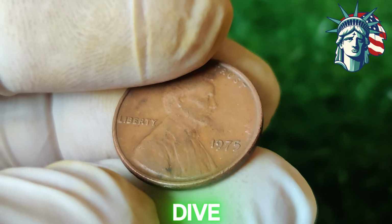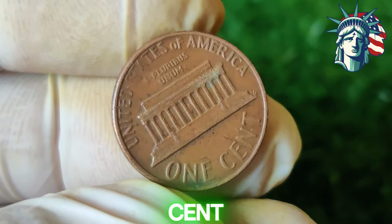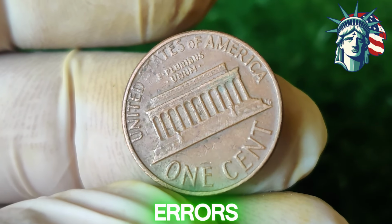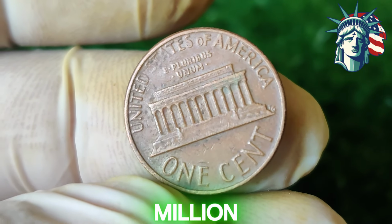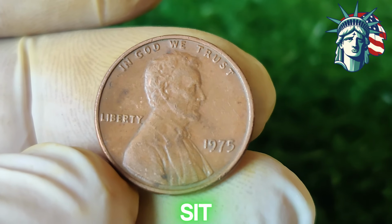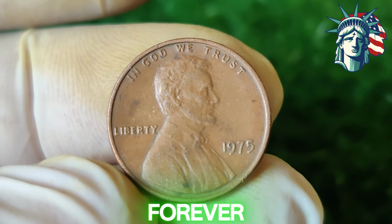Today we're going to dive deep into this incredible story. From the legacy of the Lincoln cent, to the exact features of the 1975 edition, to the hidden errors and pristine conditions that create million-dollar value, we're going to unravel every detail. So sit back and let's begin a journey that will change the way you see pocket change forever.